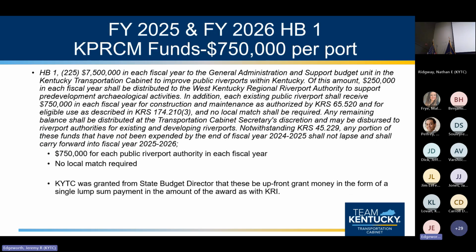The next appropriation from House Bill 1 was line item 225. This was $7.5 million in each fiscal year to our public river ports. We have 10 public river ports, and so each public river port is allocated $750,000 to do capital projects. There was a carve out to allow the West Kentucky Regional Riverport Authority up to $250,000 of that for archaeological activities. But the rest of the projects are all supposed to be for construction projects. Like I said, there's $750,000 for each public riverport authority. There is no match required.